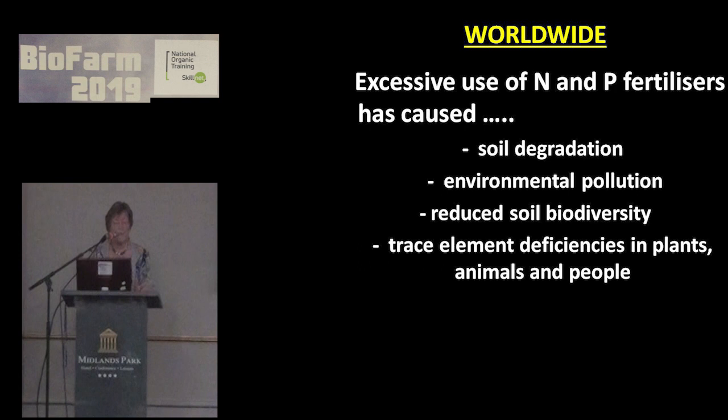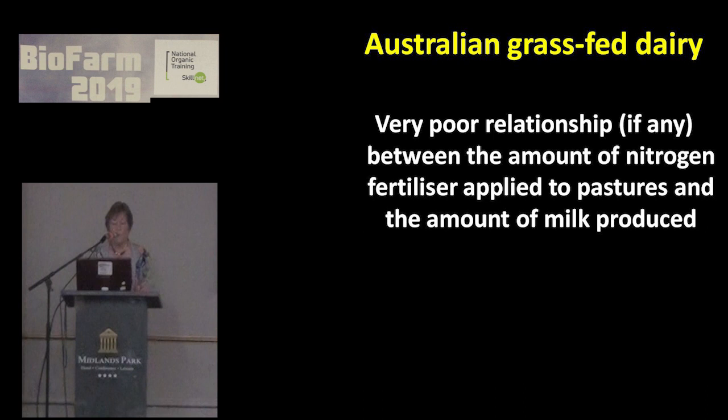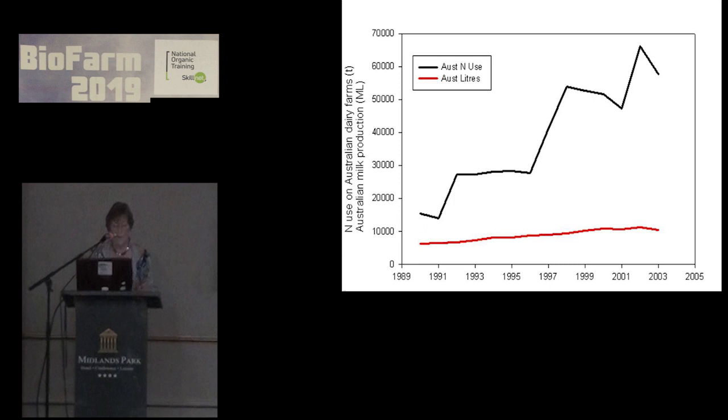In that case, just to give you the Australian example, this is from our Dairy Research Institute, and this paper was put together by two professors who analysed milk production over the period from 1991 to 2003, and they found there was no relationship. In Australia, they looked at this very carefully. The black line is how much nitrogen was used by Australian dairy farmers, and the red line was milk production over that same period. The only reason that milk production increased slightly over that time was due to improved genetics of the dairy cows. Nothing at all to do with nitrogen. There is no relationship between those two lines. So why do we think we have to apply nitrogen in order to increase production? That's just to give you one example.